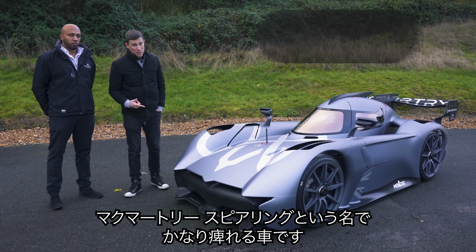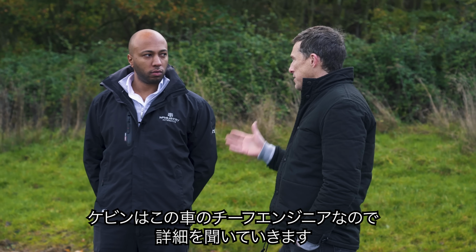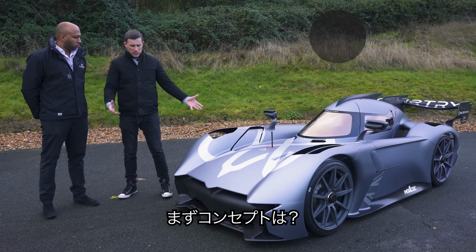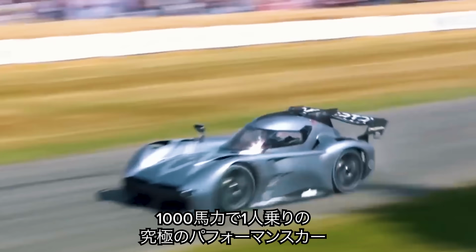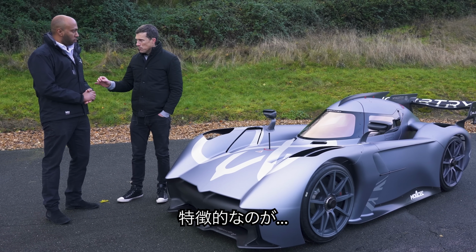This is the Mack Spearling, and this thing has absolutely blown my mind. And I've got Kevin, the chief engineer of this car, to tell us about it. So what is the concept of this car? So this is a 1,000 horsepower, single seat, ultra high performance, track capable road car. And it's electric, isn't it? It's fully electric. And there's something very special about it, which is?